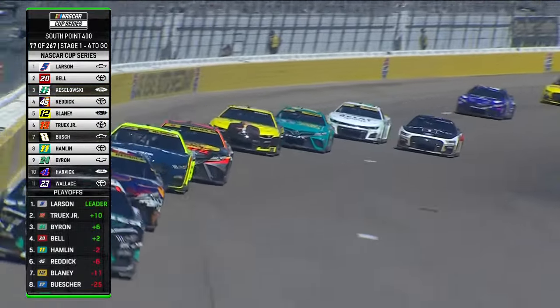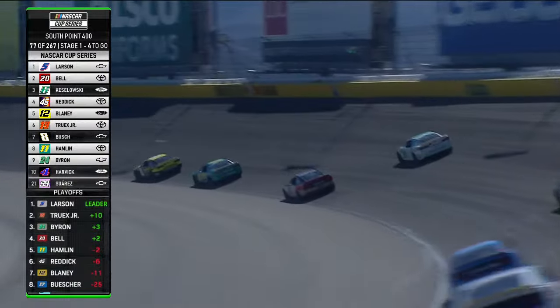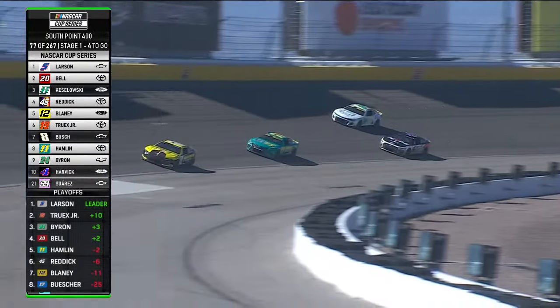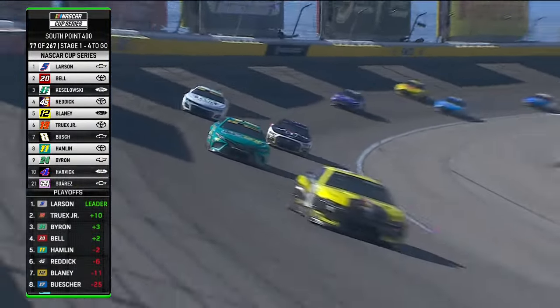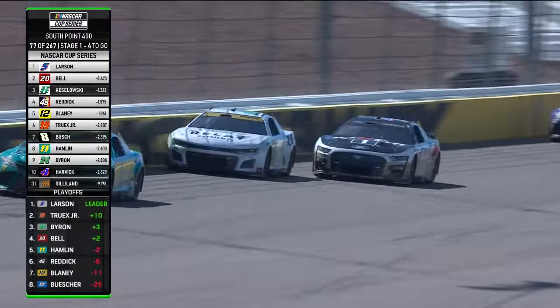Across the stripe, under four laps to go. Larson, Bell, Keselowski, Reddick, Blaney, the top five. You see how tight the points are. Two points separating Bell and Hamlin as they're running.